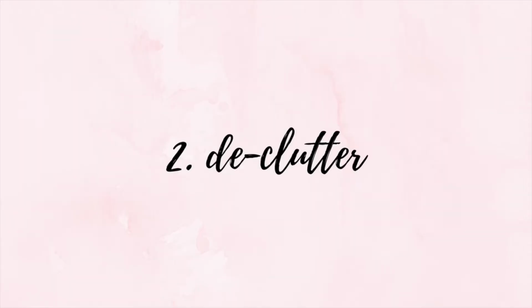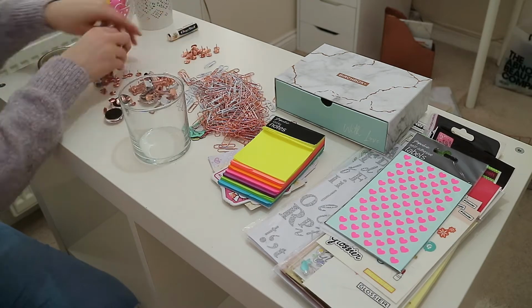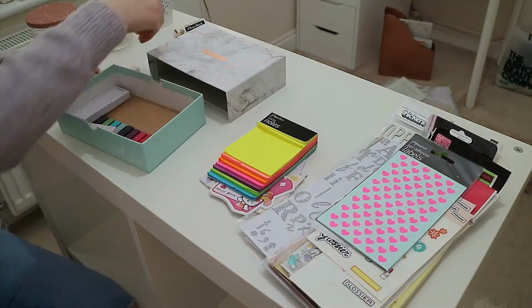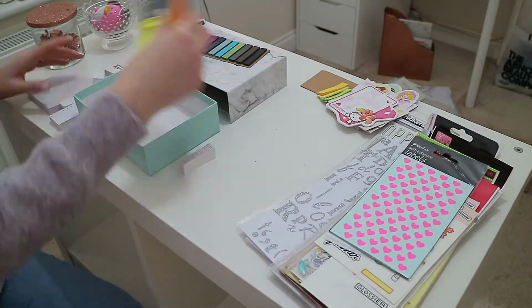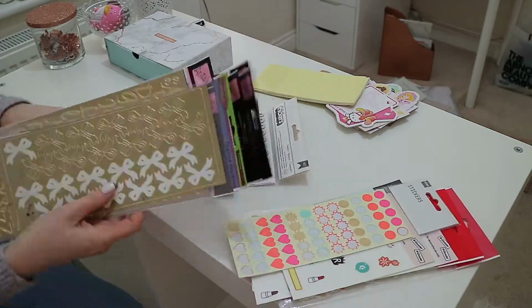Next, it's on to decluttering. So this means sorting out all office supplies and assessing if I really need that many paper clips, drawing pins, and goodness knows what else. I always say to myself, has this served its purpose, or do I really need that and use it, and can it just be thrown away or maybe given to someone else?